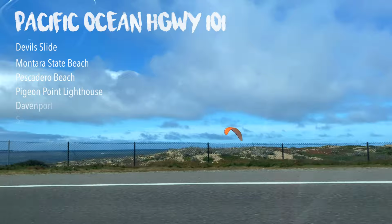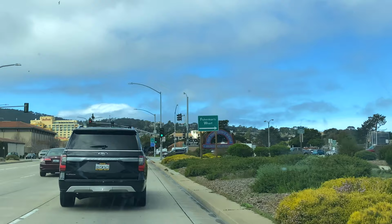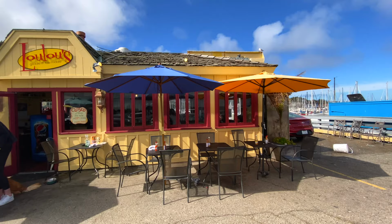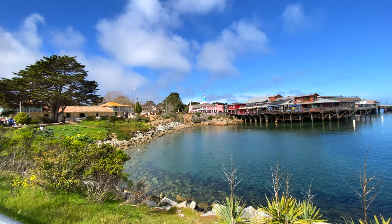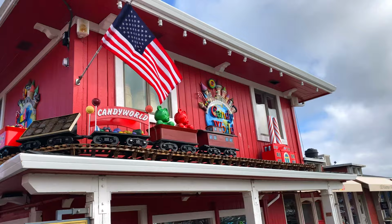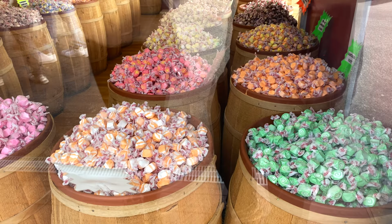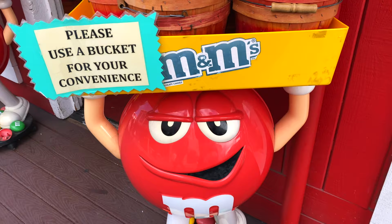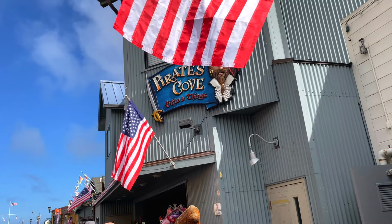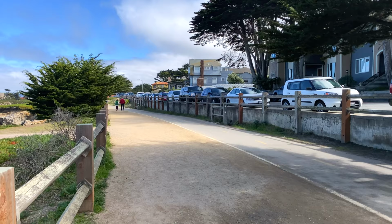The next day, we drove 40 miles south to Monterey and spent a day there. Fisherman's Wharf is right next to the marina and offers a lot of touristy shops worth checking out. North of it, you can stroll along Ocean View Boulevard.